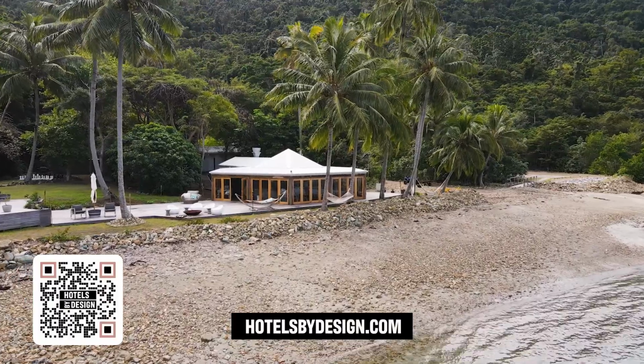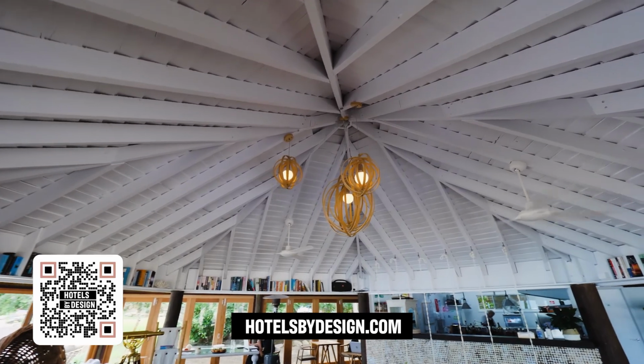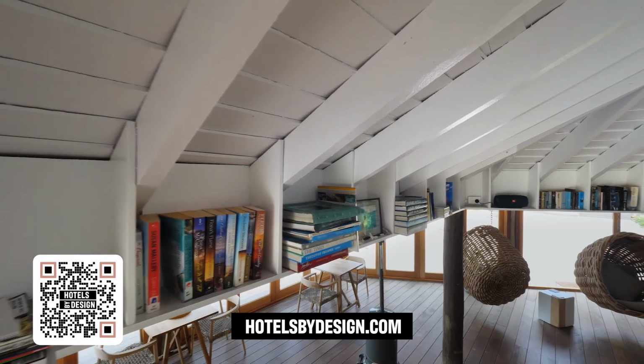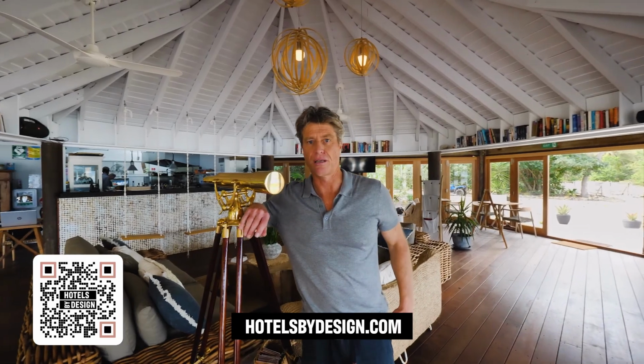The gathering space here at Elysian is this central pavilion in the shape of a hexagon, which you think about is the perfect communal form. And this one is lined with some books just to give it that homely touch. The focus of the room, though, is Captain Cook's telescope. Only joking.